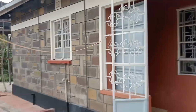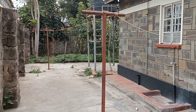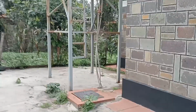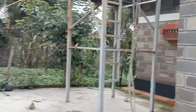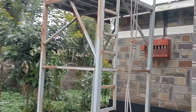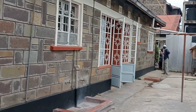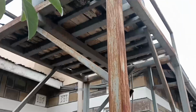Yeah, this house is really beautiful, as well as very, very spacious, considering that it has a piece of land on this other side. And then water, you have these tanks, so you'll never lack water in this house. You can see the tank over here. And then you can see that this house has been decorated with different types of stones. And yeah, this is the kitchen garden that I was telling you about.